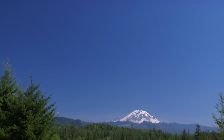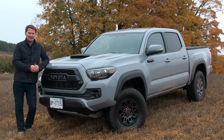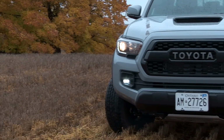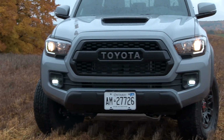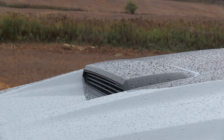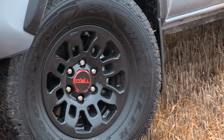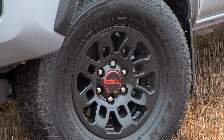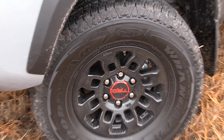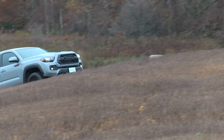It gives you some nice features, you get the crawl mode, and it gives you a better aesthetic. So they take it to the next level with the Pro version, adding in some tasty looks. I love the new retro grille with Toyota across the front. Kind of reminds me of the FJ Cruiser. The top of the hood has a blacked out hood scoop, which is a nice look. Also, the wheels are black and 16 inches, and the tires are unique. These are Goodyear Wrangler Kevlar tires. The sidewall of the tire is reinforced with Kevlar to help reinforce the tire when you're doing some off-road crawling.